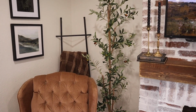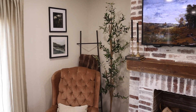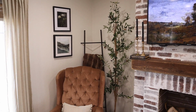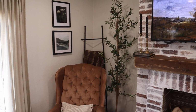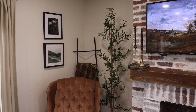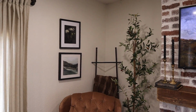I did bring our olive tree back in here. I love that. Keeping faux trees in the house, it's just so easy and effortless to decorate with them, and they truly just look good everywhere. So if you have like an awkward corner, like my house has tons of awkward corners, get a faux tree and I'm sure you will love how it turns out. It just really does something to the space.